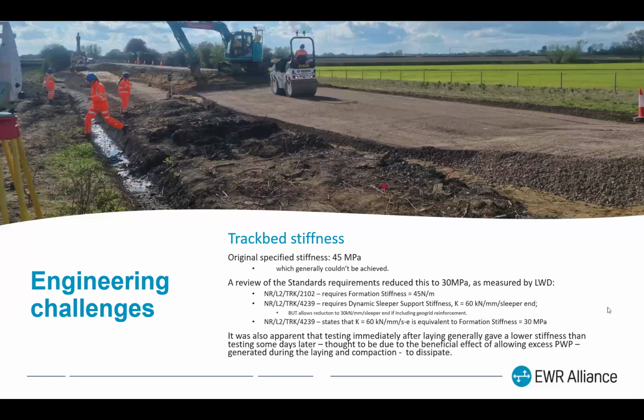So very careful reading of the standards shows that our track bed treatments, which include geogrids, are equivalent to requiring a stiffness of 30 megapascals, not 45 as we originally thought. So the interpretation of the standards that said formation stiffness has to be 45 newton per meter was wrongly converted to 45 megapascals, and it should have been 30. And once we changed the standard and changed the specification, we had no more problems.